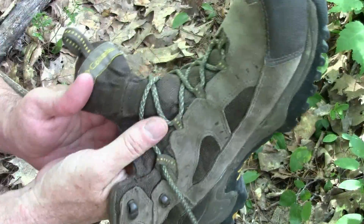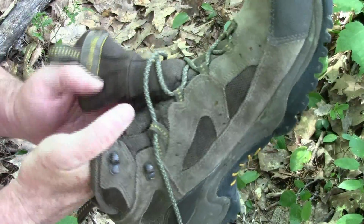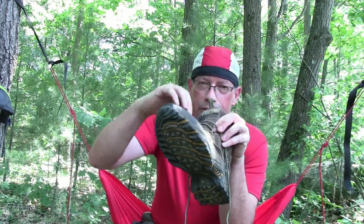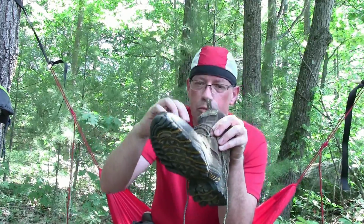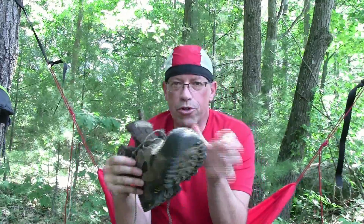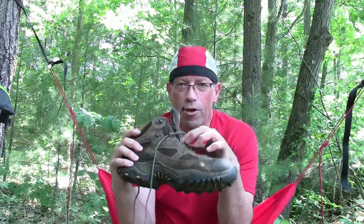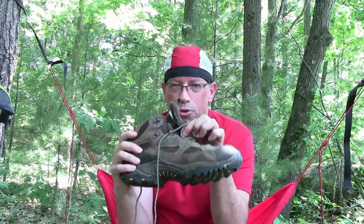I also look for an integrated tongue sewn in almost all the way up to the top of the boot, and that prevents forest crap from getting down inside my boot through the tongue. It also protects me from water getting down inside my boot. In case I do a quick dip into a puddle by mistake, water won't immediately enter my boot, and that's very important.